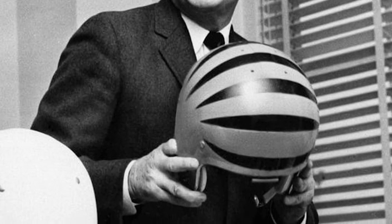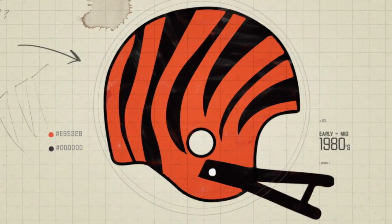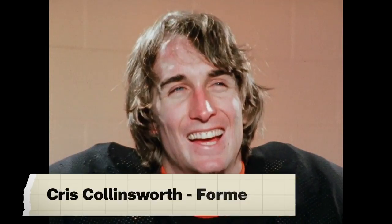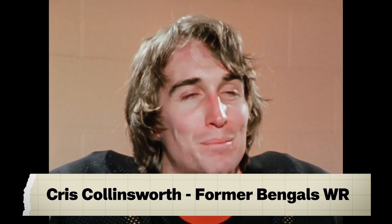The famous stripes were finally introduced in 1981, the same season the Bengals would make their first Super Bowl. This brash new breed of cat was prepared to defend its lair with a newfound ferocity. I tell you the truth, when you're wearing a helmet like that, it's one of those situations you either got to put up or shut up. You either got to play or they're going to laugh you out of the league.